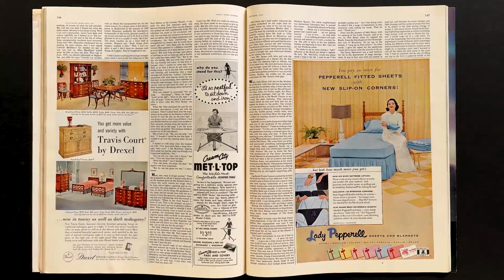Here's Travis Court by Drexel. Some furniture, it looks like. Some really boring, ordinary, stupid furniture. And here's an ironing board. It's so restful to sit down and iron. Yeah, I bet it is.